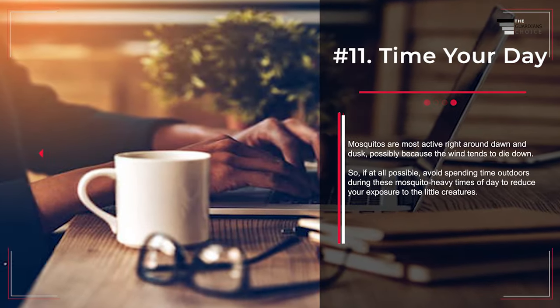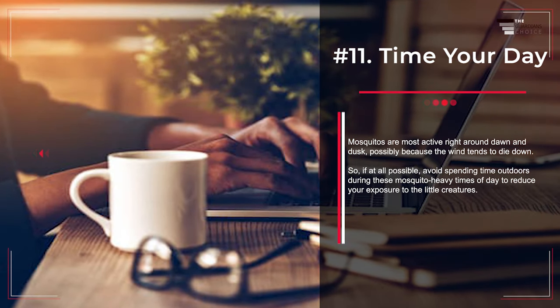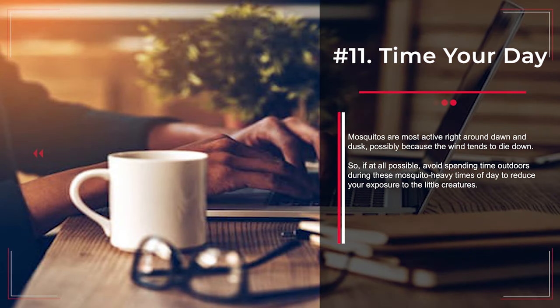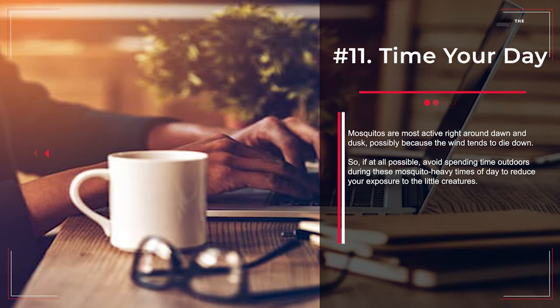Number 11. Time your day. Mosquitoes are most active right around dawn and dusk, possibly because the wind tends to die down. So, if at all possible, avoid spending time outdoors during these mosquito-heavy times of day to reduce your exposure to the little creatures.